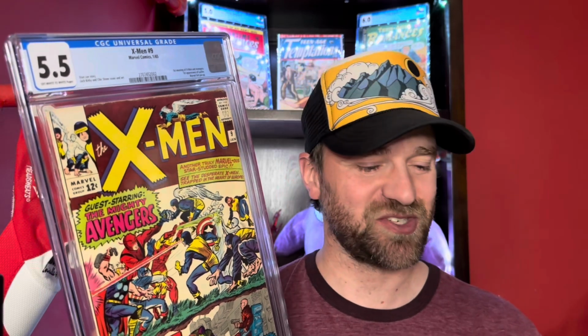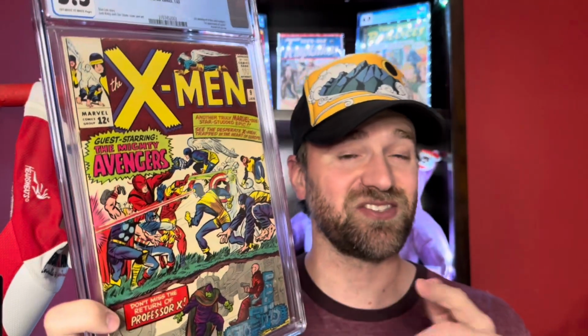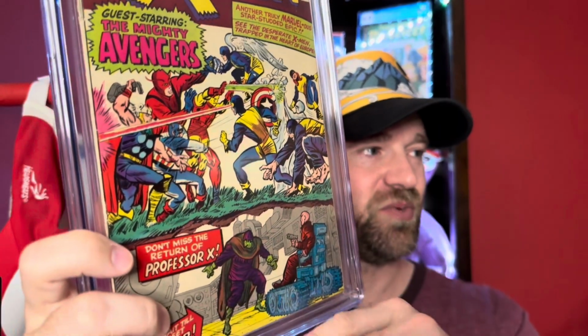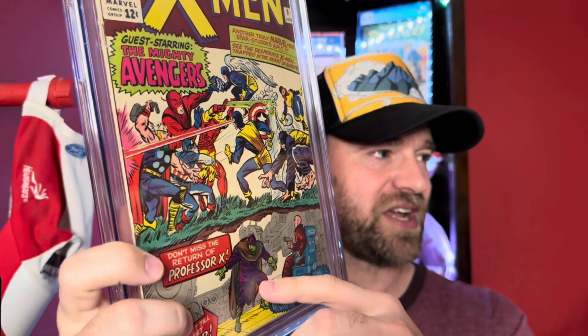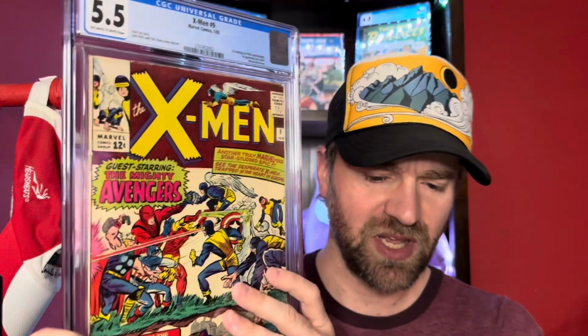And so it's one of those keys that we keep expecting to be a bigger and bigger book because you're going to have this happen at some point in the MCU. But the MCU has just been kind of a crap show for a while. But at some point we will probably have the X-Men meeting the Avengers. But I do really like this cover. I think this is an awesome cover. You've got that split view where you've got this underground scene with Professor X and I think that's Lucifer down there. And then up on the top, you've got the X-Men battling the Avengers. But 5.5 off-white to white pages. This one was an eBay sale, so I can talk about that one. So this was $425. So X-Men #9, $425 for 5.5.